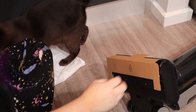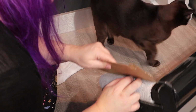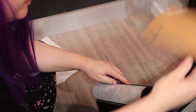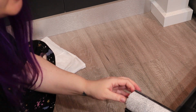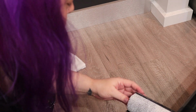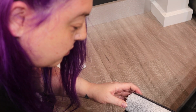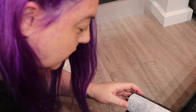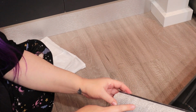Hang on. Okay, so cardboard. Maybe? Yes. All right. There is a rolly brush. Wait, I thought this said you could go to the edge on both sides. What the hell is this? Am I dumb? I don't know. I'm pretty sure this said it would let you.